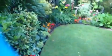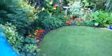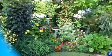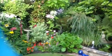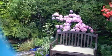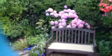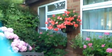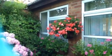Onto the grass and the pond. Lilies are just about finished. Shame when that happens. In the pond, hydrangea is one mass of flowers. It's a bit dry and the sun's had a go at the flowers, but never mind. Gorgeous begonia basket.